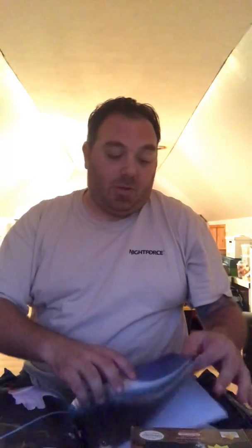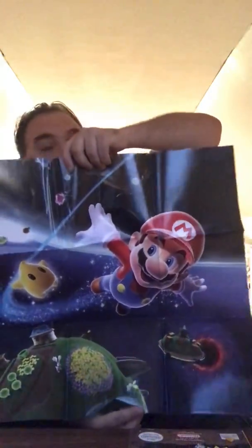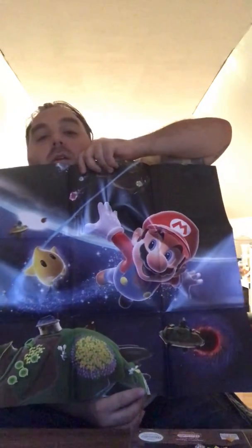All right, so next we have, I did get this. It's rather large and in charge, kind of like me, but it is a poster. I'll probably frame it and hang it up here, but I don't want to take the whole thing out. But it is a poster of Super Mario Galaxy. I want to say it's from the Wii. I don't know the age or where it actually came from, but the guy was throwing it out at the store, and I just grabbed it.